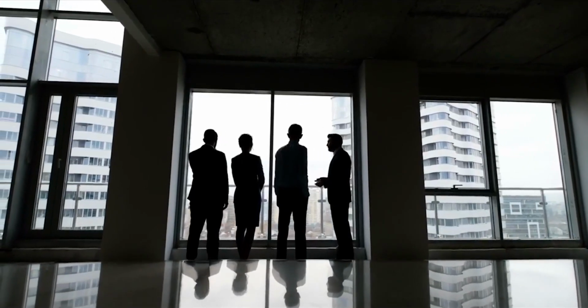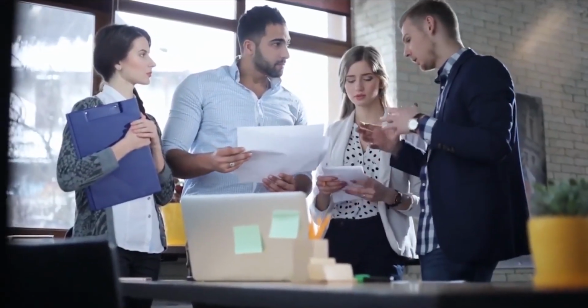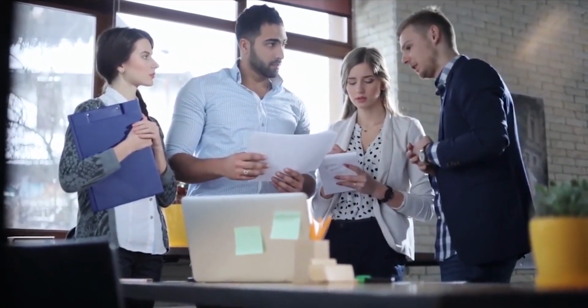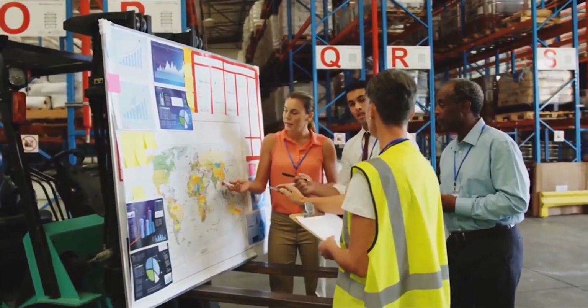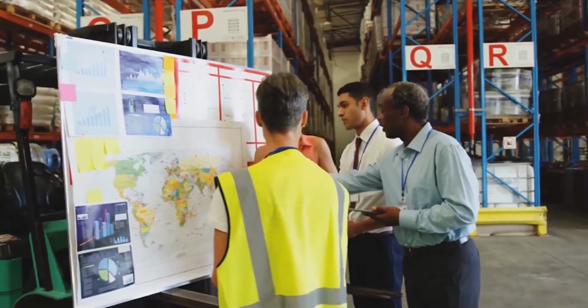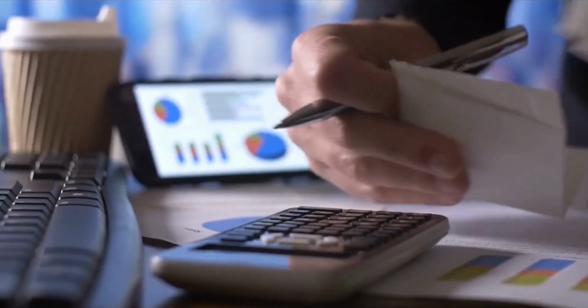Who is your target audience? The answer definitely isn't everyone. When answering this question, think about who will use your product most, how much money they will have, and other factors about them. This will really help you narrow down your target audience and improve the desirability of the product itself.